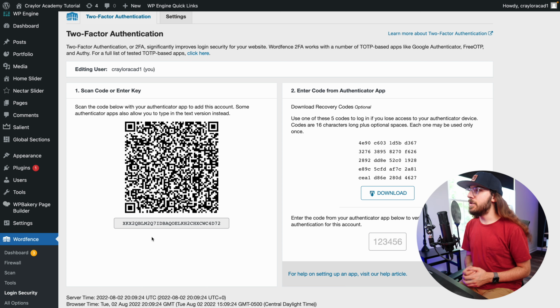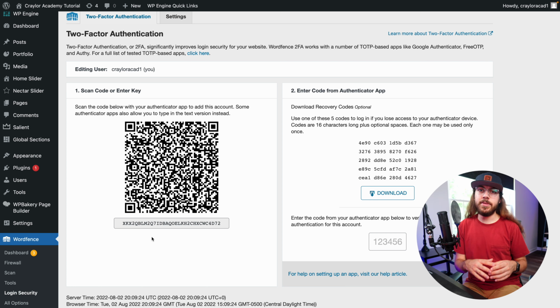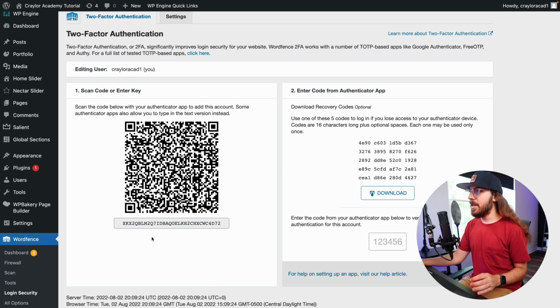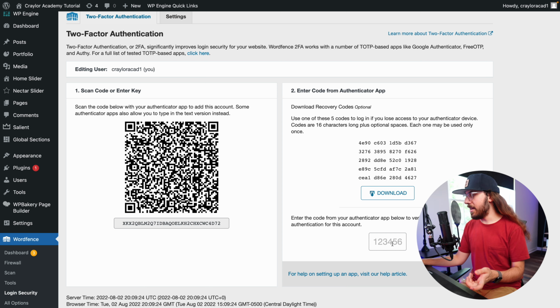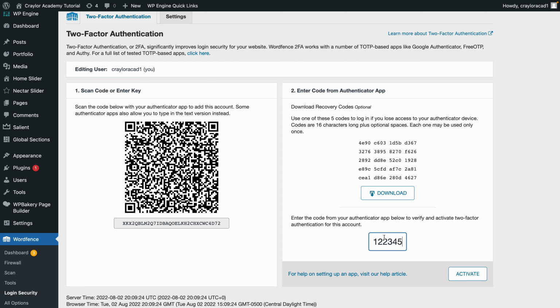Now, this is designed to work with standard two-factor authentication apps like Google Authenticator, Microsoft Authenticator, and Authy. So basically, you're going to take the app on your phone that you've downloaded. It can be any one of those. You're going to open that up, scan the QR code, and then enter the code that it tells you right here. So it might be 1, 2, 3, 4, 5, 6, and then you would click activate.